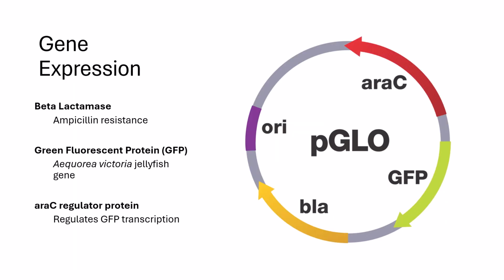Again, beta-lactamase is going to be our ampicillin resistance. Green fluorescent protein is the Aequorea victoria derived protein from that jellyfish. And then AraC is going to be our regulatory protein. Because this is a construct, we've basically cut and pasted different sequences of DNA together into this amalgam, right? So this plasmid construct.